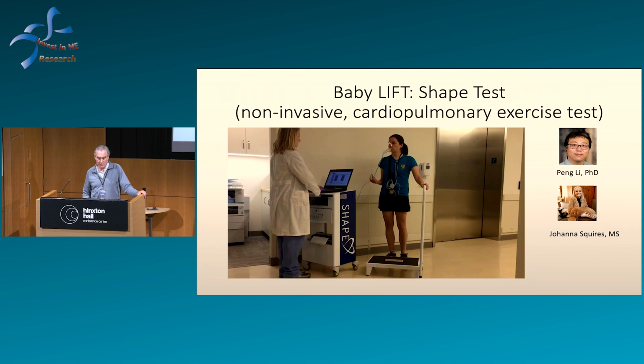It's pretty simply administered: 3 minutes of a step test with a metabolic cart, and it gets many of the same variables in terms of pulmonary gas exchange that the non-invasive cycling test gets us. And a special call out to Peng Li and Johanna Squires, both here in the audience, who have helped analyze our data retrospectively. So that disclaimer, this is retrospective.